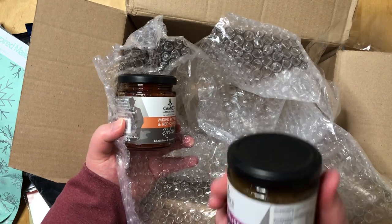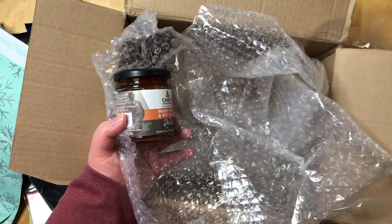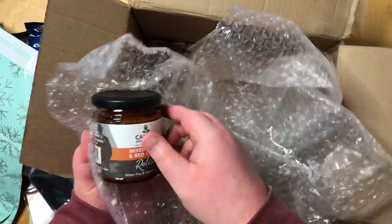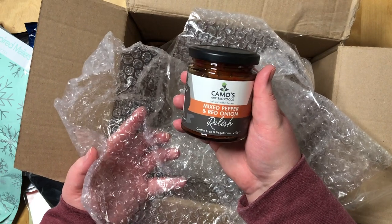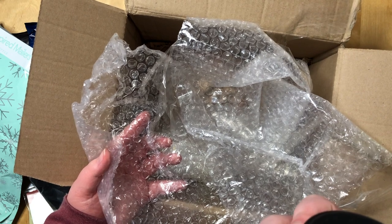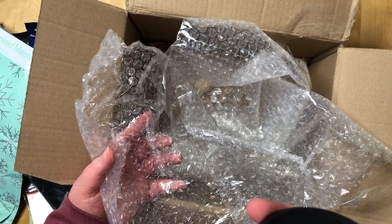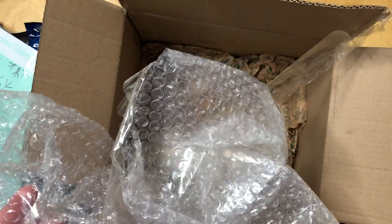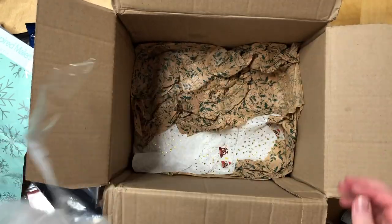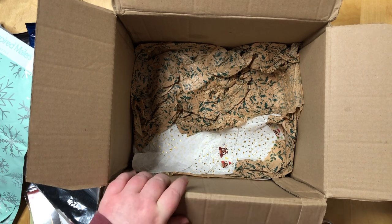So what do we have here? Caramelized onion. Yum. And this is mixed pepper and red onion. Again, yum, yum, yum, yum. This is amazing. Wow, can't wait to taste this. I'm not going to pull a rager and do it right now. I think I need something else to go with this. But awesome, thank you so, so much. Real, authentic and honest. Yep, I can believe that.